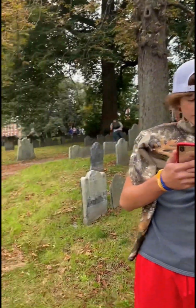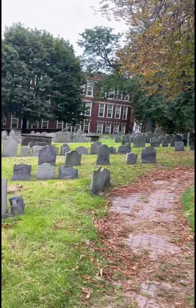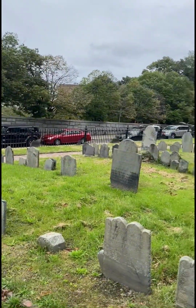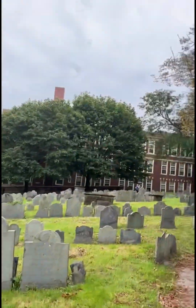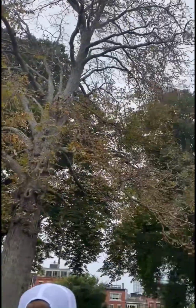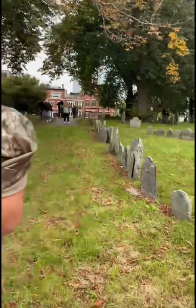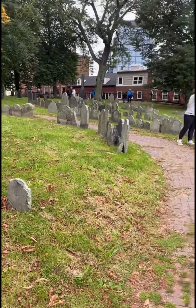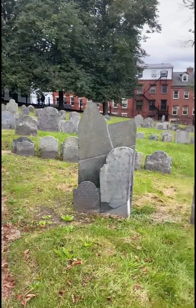Copp's Hill Burying Ground is the final resting place of merchants, artisans, and craftspeople who lived in the North End. Copp's Hill also is the final resting place for early Bostonians of African descent. Many captured slaves and free African Americans are buried on this hill, including Black educator, community leader, and Masonic Grandmaster Prince Hall.